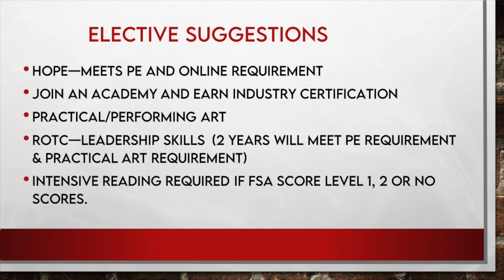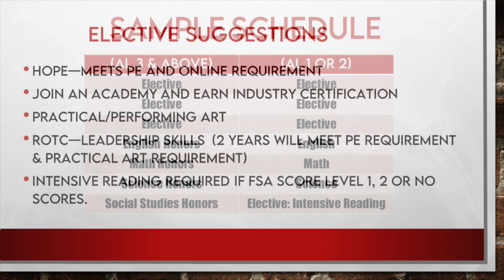You might want to consider joining an academy and earning an industry certification. You can take a practical or performing art to meet your graduation requirement. If you are interested in taking ROTC, 2 years will meet the PE requirement and the practical art requirement. And also keep in mind that intensive reading will be required if you score a level 1 or 2 or have no scores on your FSA.